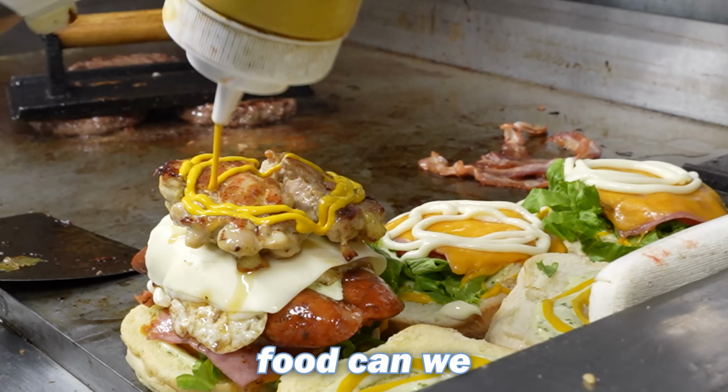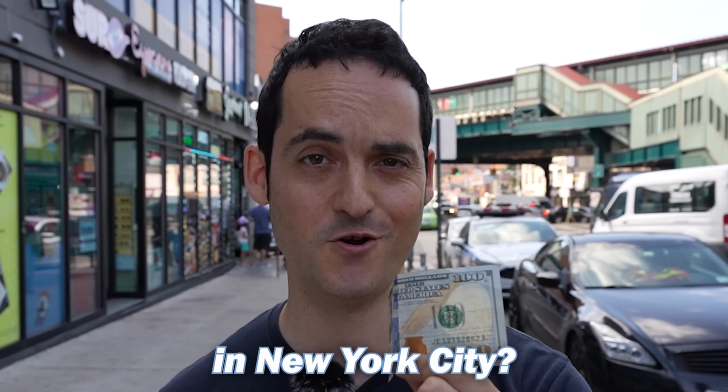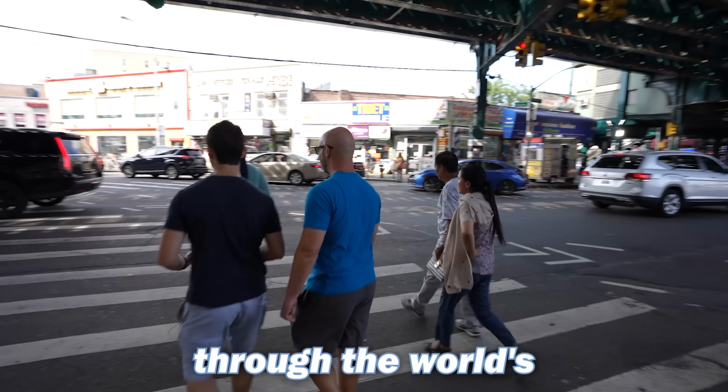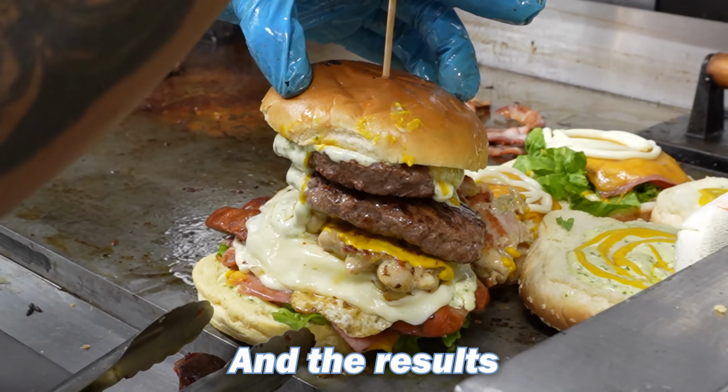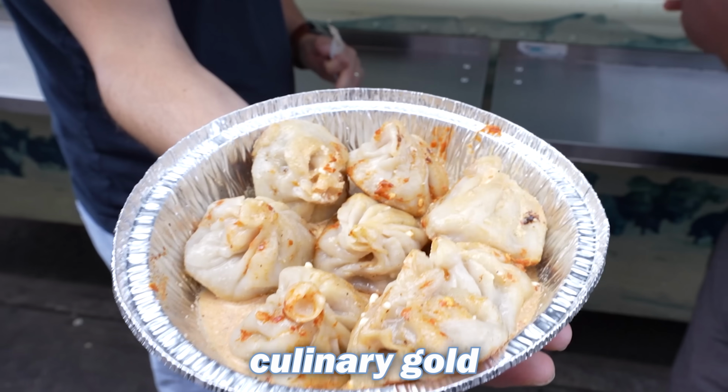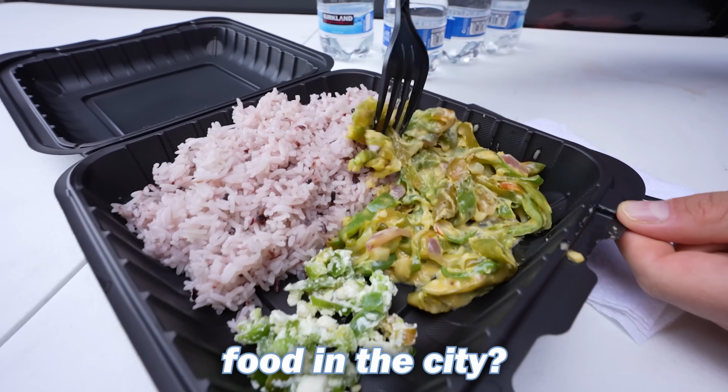How much street food can we eat for $100 in New York City? Today we'll be feasting our way through the world's most diverse neighborhoods, sampling food trucks from around the world, and the results may just surprise you. Will we uncover culinary gold and find the best street food in the city?